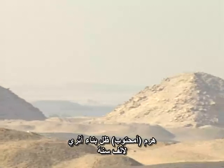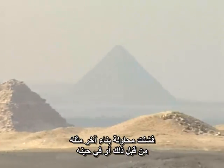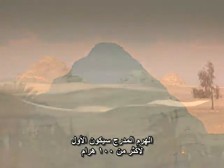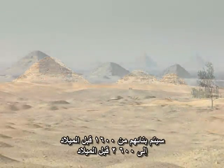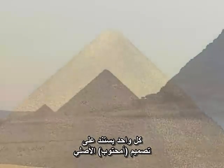1,000-year building spree, a public works project like no other on Earth before or since. The Step Pyramid would be the first of more than 100 pyramids built from 2600 BCE to 1600 BCE, each one based on Imhotep's original design.